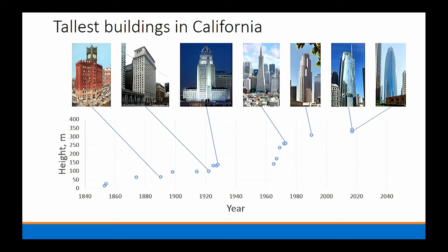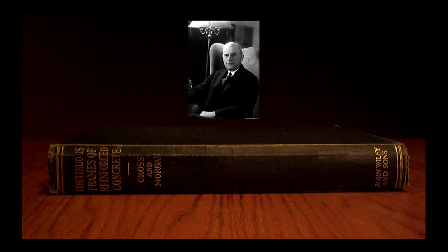Today we have tremendous power in computing and tremendous knowledge of the response of structural components that helps us design our buildings. We'll show some of that. If you go back to the 1930s and so forth, though, the designs were based on very, very simple hand calculation methods. I wanted to bring out an old book that sits on my shelves at home by Hardy Cross on continuous frames of reinforced concrete.